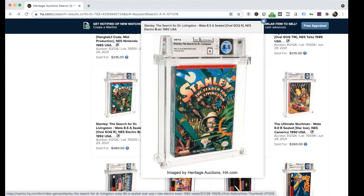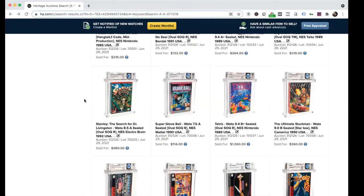That's if you like hard to find sealed NES games, or just hard to find NES games. This is tough. 1992 release Electro Brain game. They don't get a lot of love. There's other ones that are equally hard to find sealed out there that are titles like Ghoul School and other wonderful Electro Brain games from the library.